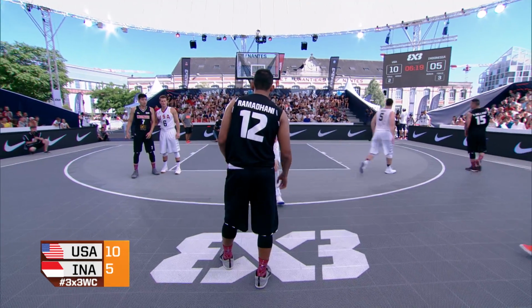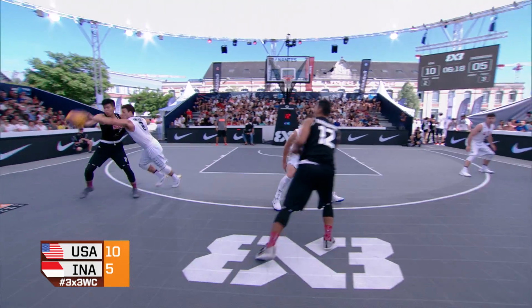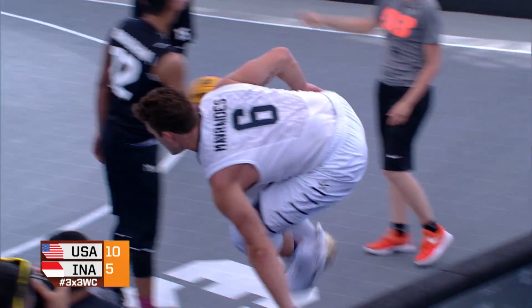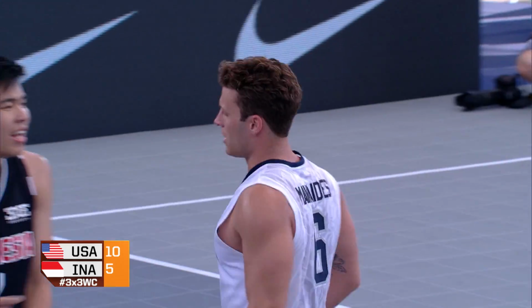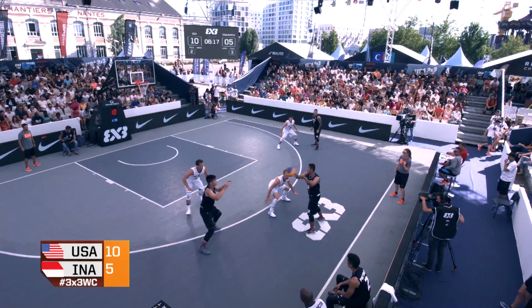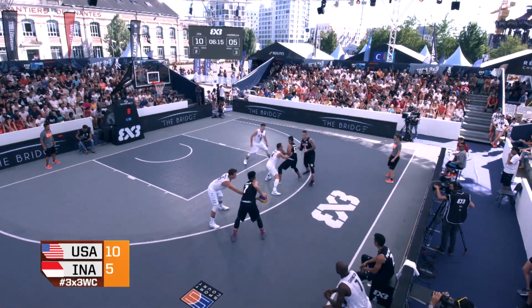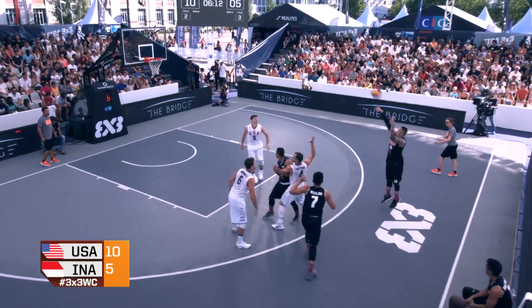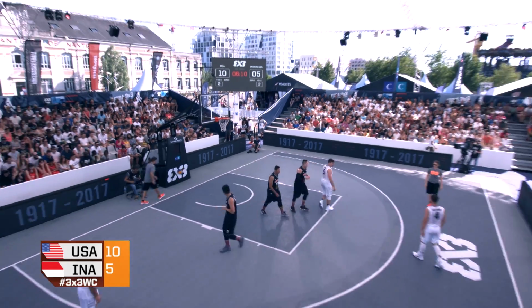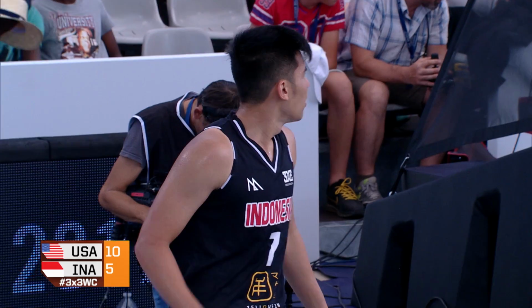Moore and company looking to watch their tongues a little bit. Mavridis showing that athleticism on a near steal. But it's still a 10-5 game. Nolan. Kevin Hart short on that one. That's real short.